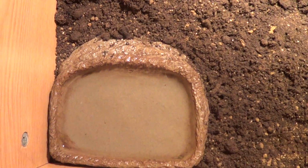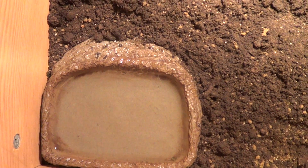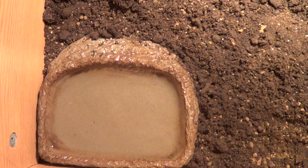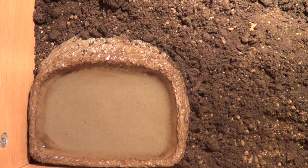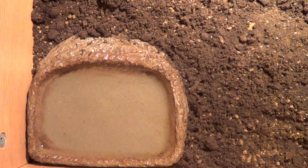And then in this corner here he has his water dish, which is still big enough for him to soak himself in, but I think at some point we will need to get a slightly bigger one when he gets a little bit bigger.